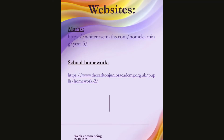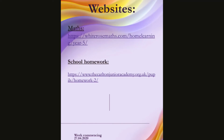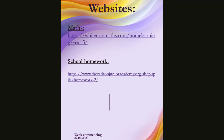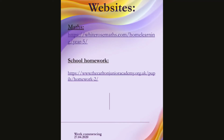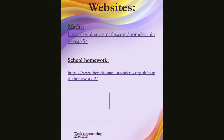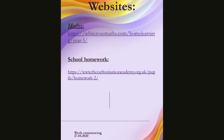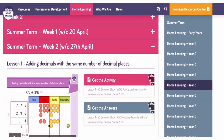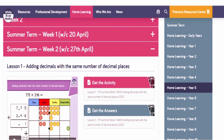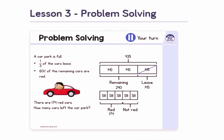In terms of maths, you will notice that the PowerPoint has your maths ready set out for you. The information on the PowerPoint can also be accessed via the White Rose website. The address is on screen at the moment. The same as last week, Year 5 will be looking at adding and subtracting decimals, and Year 6 will have continued with angles at the beginning of the week, and will now be moving on to problem solving.